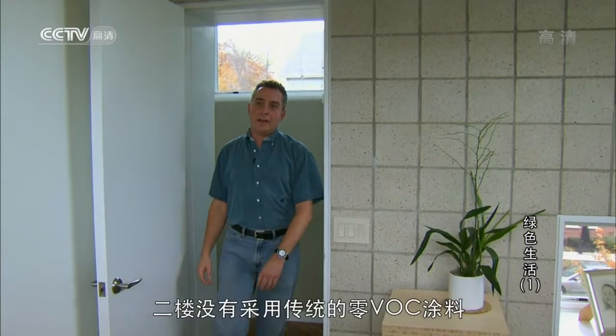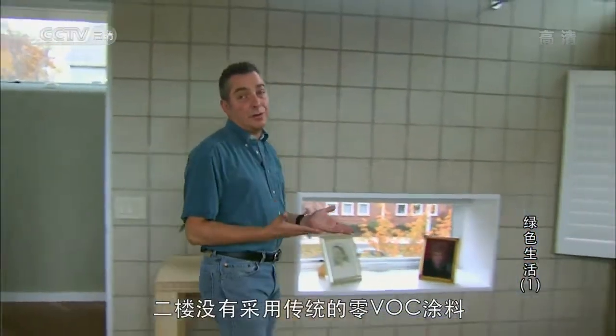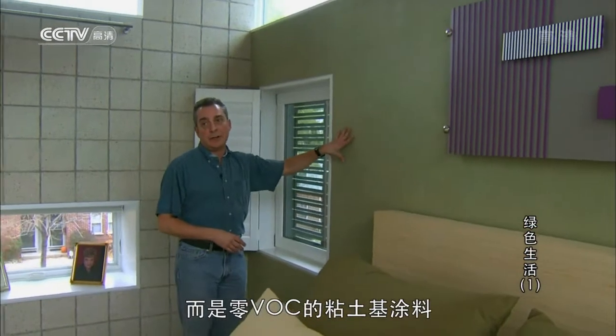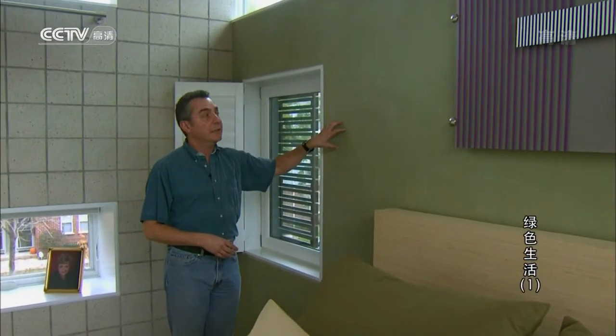On the second floor of the house, instead of using traditional zero VOC paints, we actually used a clay-based paint product that is also zero VOC. VOC stands for volatile organic compounds. You know that strong smell that paint gives off? Yeah, that's the one. Zero VOC paint. It's way safer, and it's definitely more environmentally friendly.